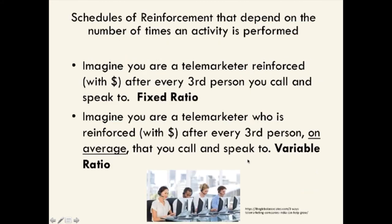So here are some examples. So imagine you're a telemarketer that gets reinforced with money after every third person you call and speak to. That would be an example of a fixed ratio. It's fixed because it is exactly every third person, and it's ratio because you have to call 3 people. It's the behavior. You have to do this 3 times in order to get your pay.